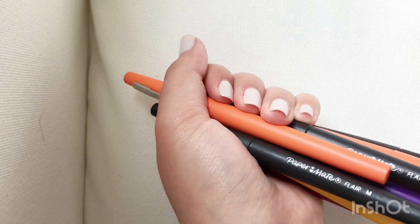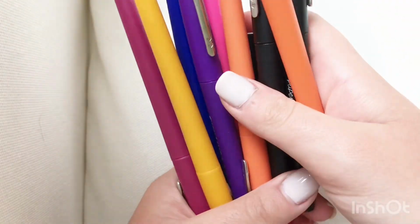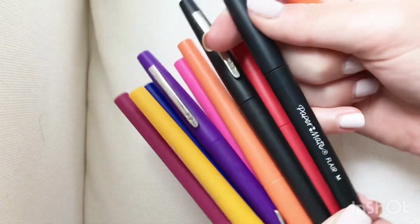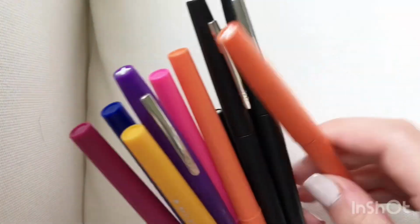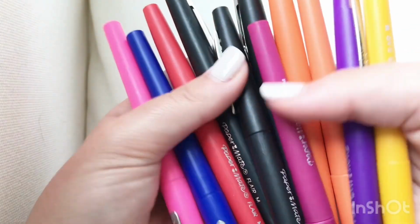These are my Papermate pens that I really don't use that much, but I thought I'd include. These usually just sit in my desk. I don't really pull them out that much, but occasionally I'll use them to draw doodles in my bullet journal or things like that, but most of the time I don't reach for these.